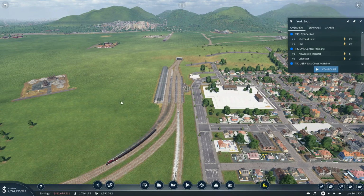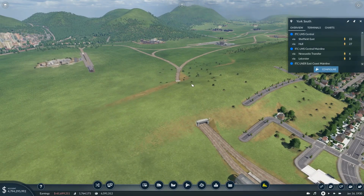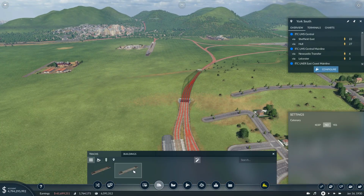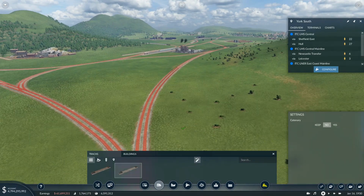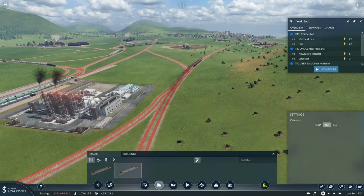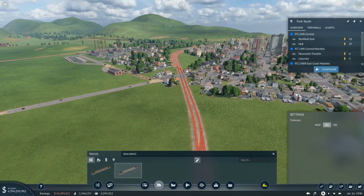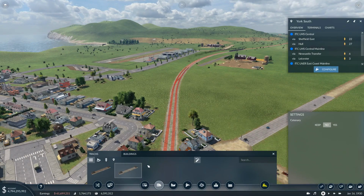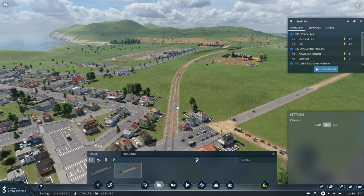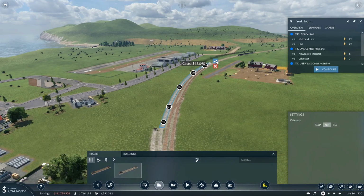Right. Now, this is going to have to come into here at some point. We're going to have to make it go round here again. So what I'll maybe do... Yeah. Okay, we've got weirdness happening there. That's okay, though. I mean, what I might do is have it come on here, then have it branch off and give it a track to itself just for a spell. So, pull that out to there. Pull that out to there. We'll get that round.